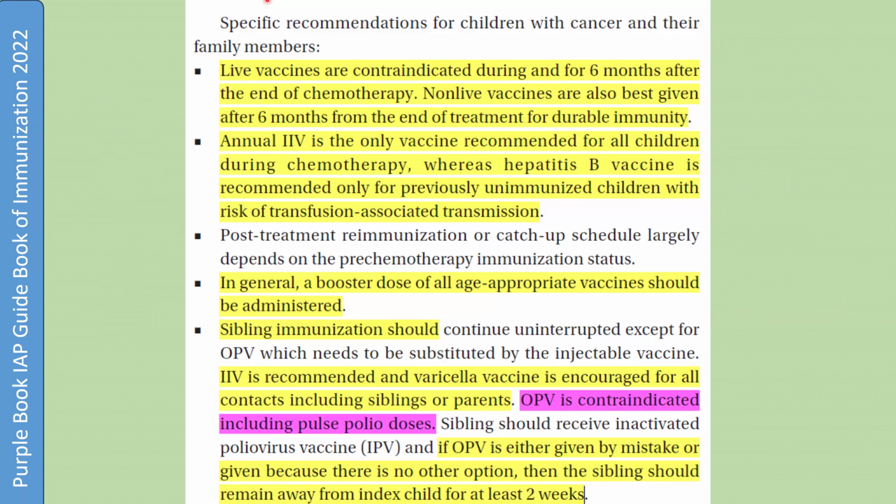Now you have to read the whole thing. Specific recommendations for children with cancer and their family members. Live vaccines are contraindicated during and for 6 months after the end of chemotherapy. Non-live vaccines are also best given after 6 months from the end of treatment for durable immunity. Annual IIV, inactivated influenza virus vaccine. Okay.